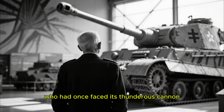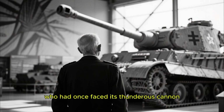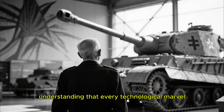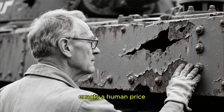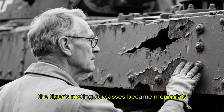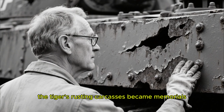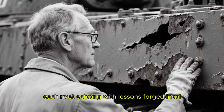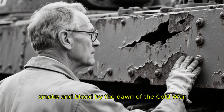Allied veterans who had once faced its thunderous cannon now viewed it with contemplative distance, understanding that every technological marvel exacts a human price. The Tiger's rusting carcasses became memorials not to conquest, but to consequence, each rivet echoing with lessons forged in oil, smoke, and blood.